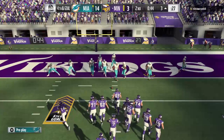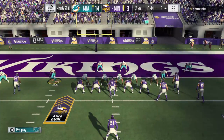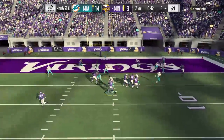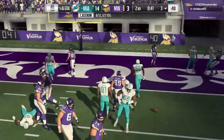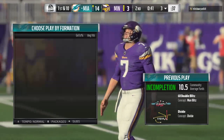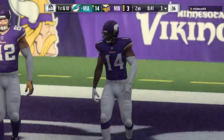And no hesitation about this decision here. Confidently, they're going to go for this. 4th and goal from the 3. Here we go. They do snap it to Keenum. And that is going to be incomplete. They're turned away on 4th and goal. And the Dolphins celebrate their goal line stand.